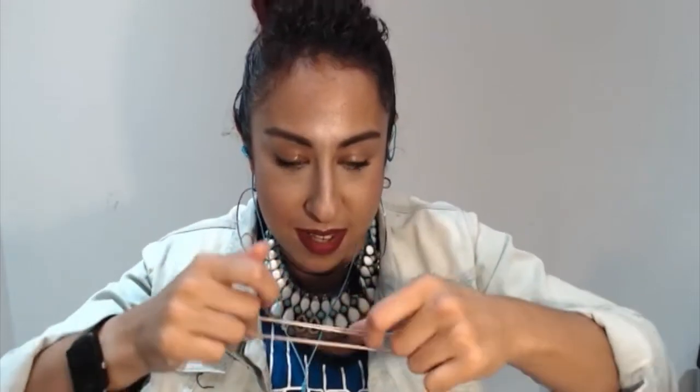I use them for a number of things. So let me pull some out. It even creates soothing music. I'll show you. You can make a makeshift guitar if you want to. So you just pull a few of these babies out like this and pull them like that between your fingers. And there you go. It sounds just like a guitar, right?